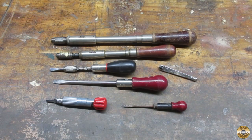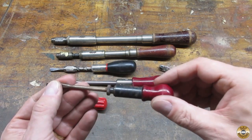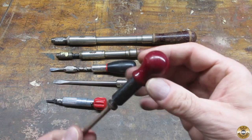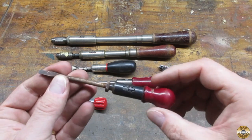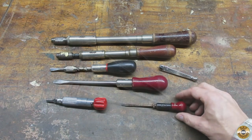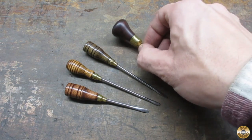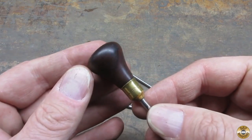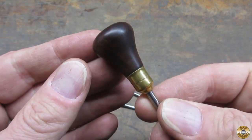Here's some ratcheting screwdrivers. I particularly like this little guy here. Speaking of little guys, I really have a soft spot for these little steel, wood, and brass screwdrivers. Look at the wood that was used for this one. Isn't that beautiful?